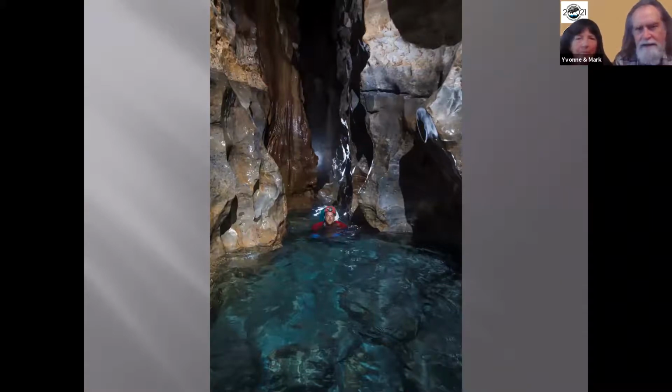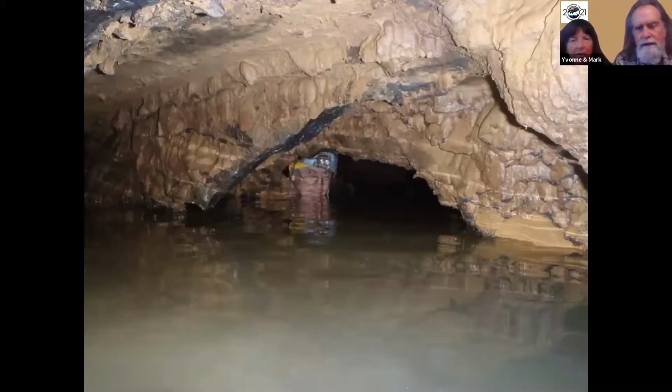This is in southern Mexico, and you can see that it's very highly polished. You would not want to be here in the rainy season. This is the dry season. It's the only time it's safe to explore here.